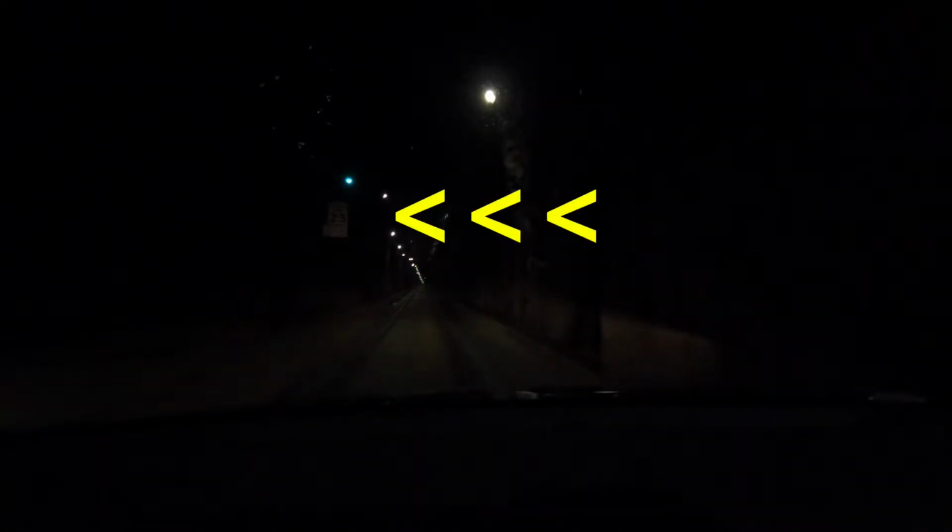Number 2, and this one's going to be pretty basic, but I do want to cover it. There is a speed limit in the tunnel, and you must have your headlights on. So the speed limit is 25 miles per hour. Don't go over it. And yes, don't be stupid, have your headlights on. When you're going through the tunnel, you're going to realize why.